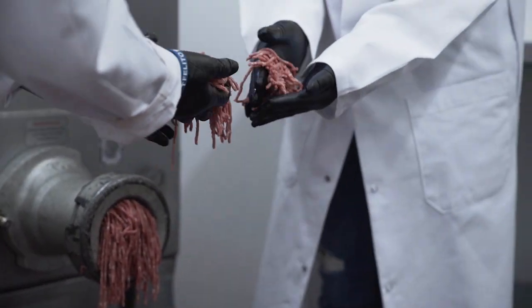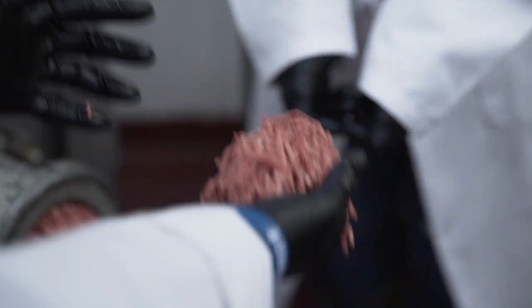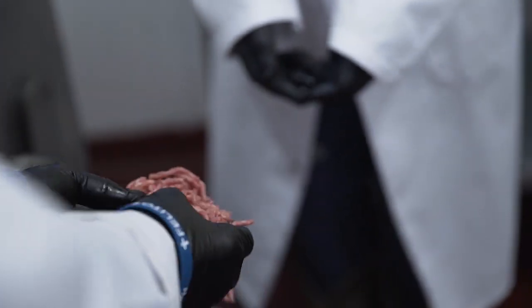This is like a 150-pound hopper, and we grind it twice. We put it in there, and it also has a mixer, so we mix it up, and then we grind it, and then we put the whole thing back in there, and we do it again. And so now this is the finished product.